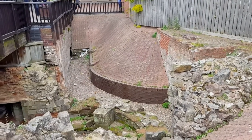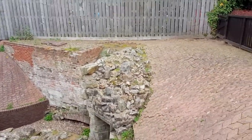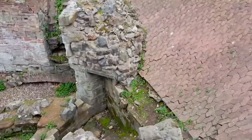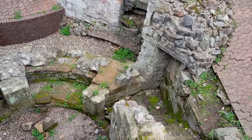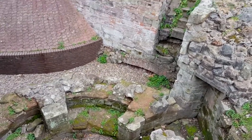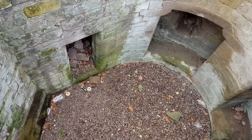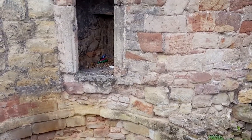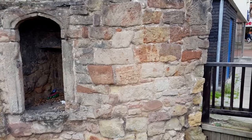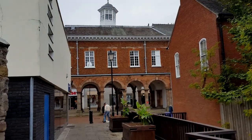Plenty of bread rolls down there if anybody's interested. As you can see, I assume that's some sort of seating from years ago, and then it's round across the bridge to this side. Nice bit of litter. Yep, little arrow holes. And this used to be the gatehouse, and there's the town hall with the wonky bit on the top. Whoops. Cheers all.